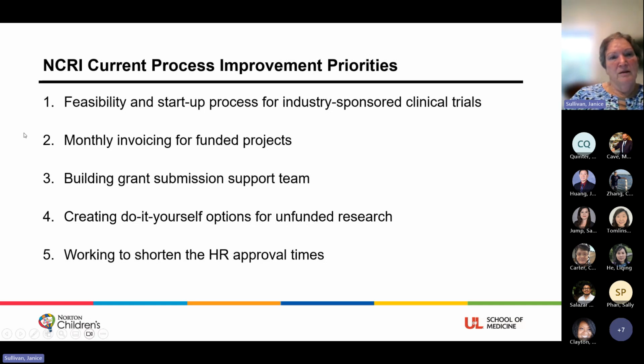And then monthly invoicing for our funding projects to make sure we keep all of our invoicing current. And then building our grant submission support team. Like I said, we have Sarah Eustace and Maria Hill. They've both been in their positions for a year or less, and they have really done an outstanding job, but we're continuing to grow in that area.